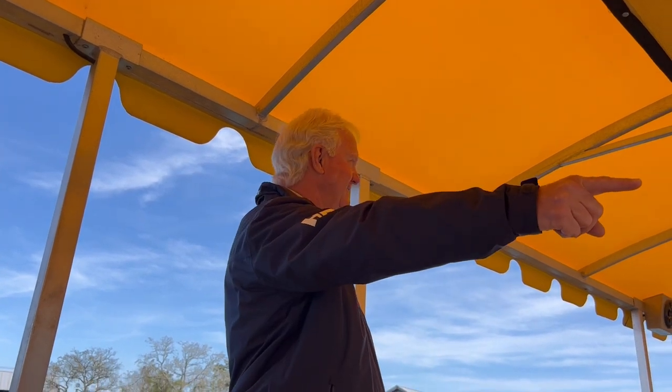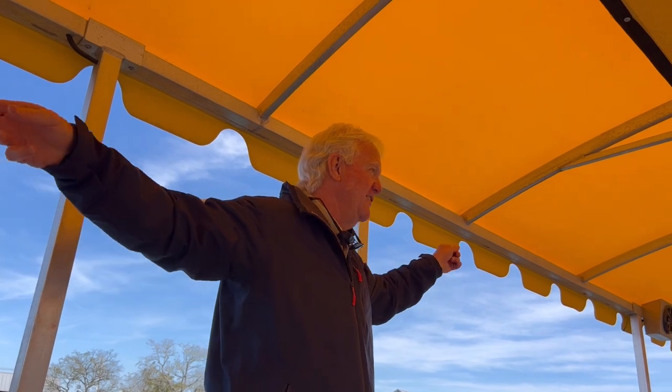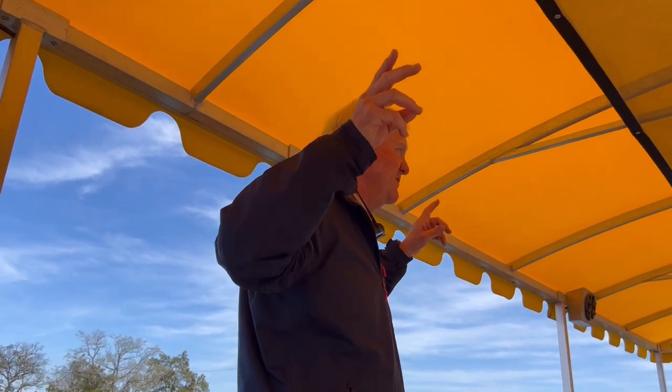This is an exit. That is an exit. This is an exit. Wherever you see an exit, wherever is easiest and most accessible, that will be the way to get off the boat.